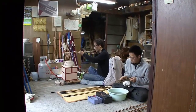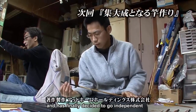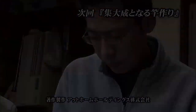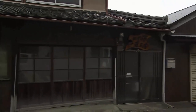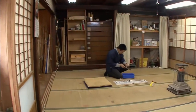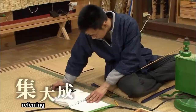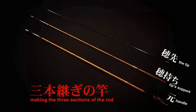Mr. Tatsukawa has been doing this for 5 years and has finally decided to go independent. On a corner of the city, there is a single workshop. Tatsukawa has been allowed to use this as his own workshop. After finishing his work with his teacher, he works on his ultimate masterpieces. It is another step towards independence. He is making the three sections of the rod, the handle, the tip support, and the tip.